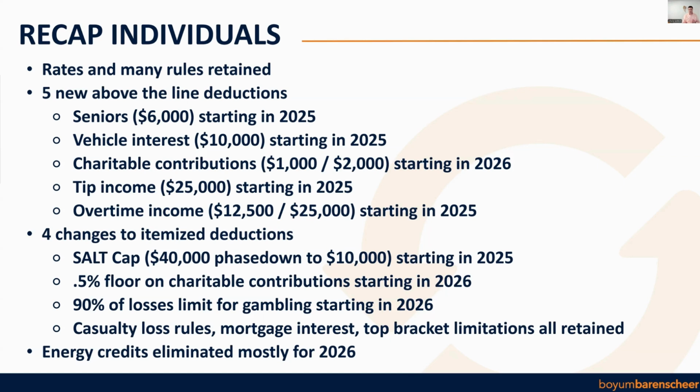Senior deduction, this was called the no tax on Social Security. It actually has nothing to do with whether or not you are claiming Social Security. It is based solely on your age, and there's an income limit on that. There's the vehicle loan interest. Again, there's an income limit on that.